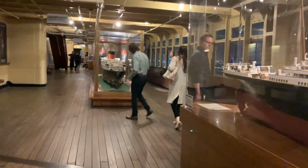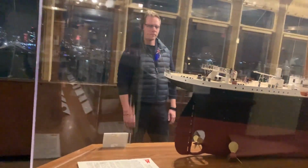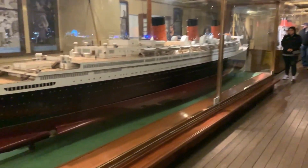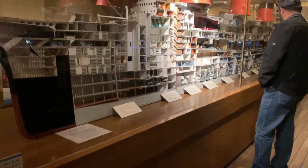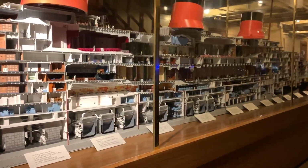Oh, look at this, the top. Oh, this is the sample of the boat. Come to the top, you can see the view of the city. The Ferris wheel over there is cool. Look how big it is. This is the inside of the boat. Wow. Look at that.